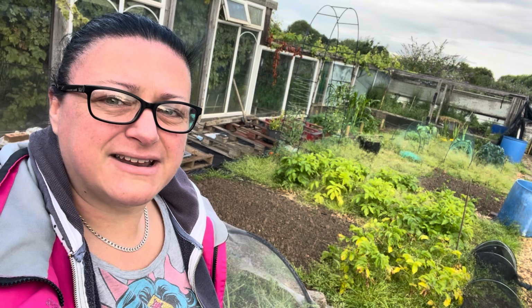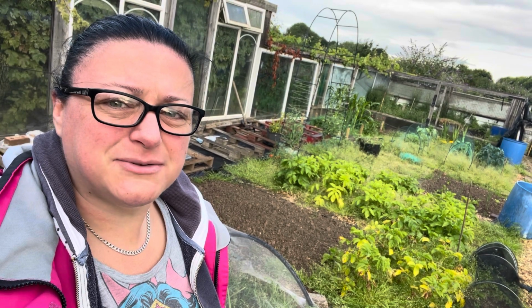So I didn't think I was going to be coming down this morning. It absolutely slung it down about 5 minutes ago. Still got rain on my glasses.